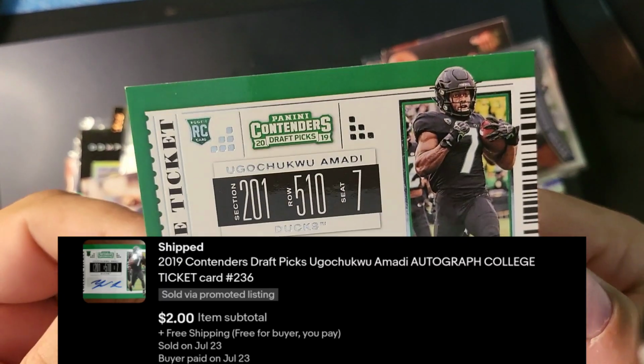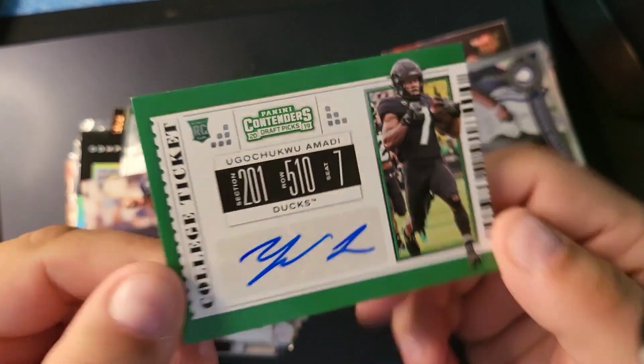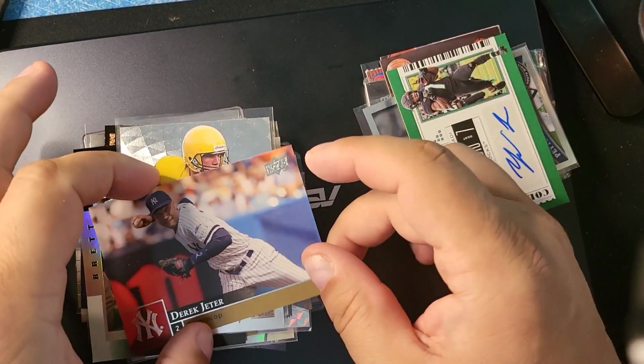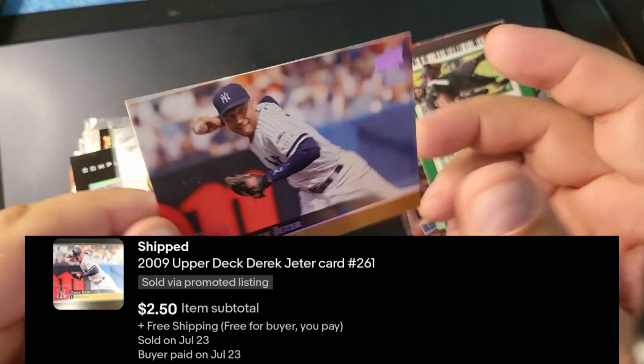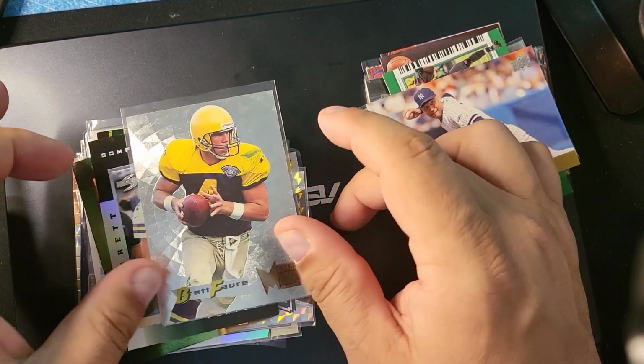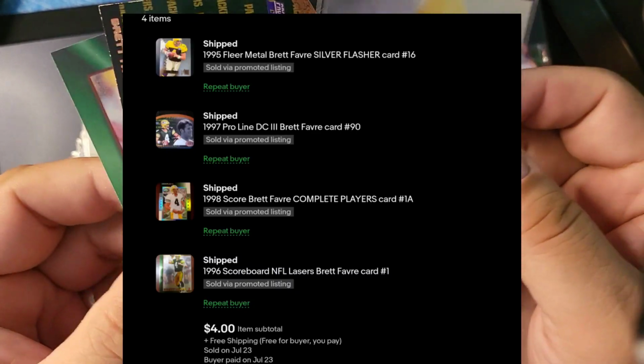It's a 19 Contenders Auto Yugachukwu Amadi. I don't know if that's how you pronounce it. There's a 2009 Upper Deck Derek Jeter. Jeter stuff continues to be very strong. Here's a little Favre buy.